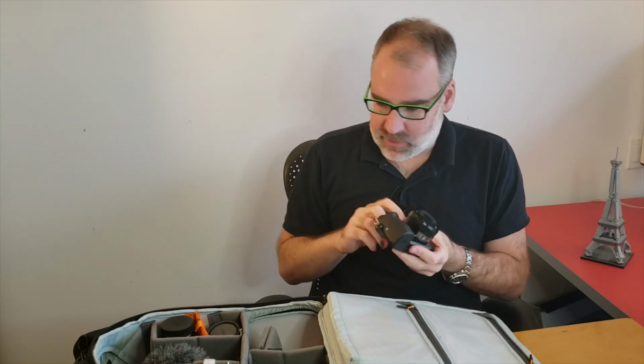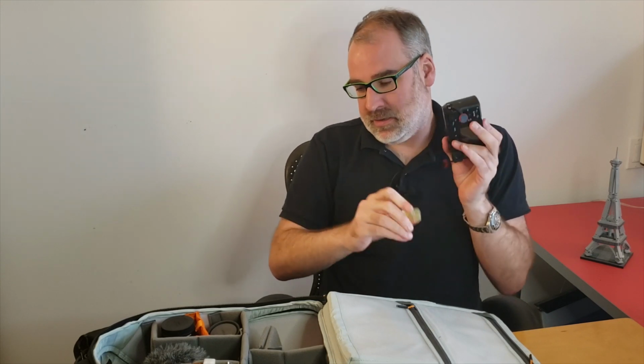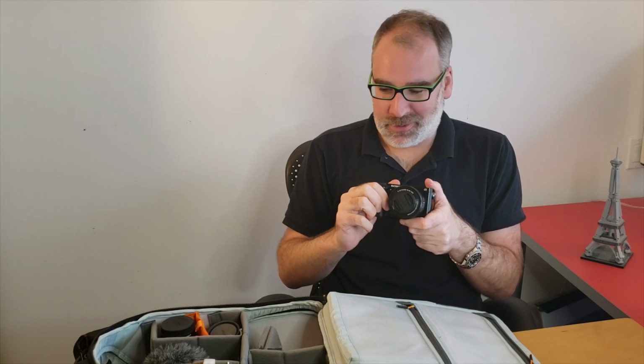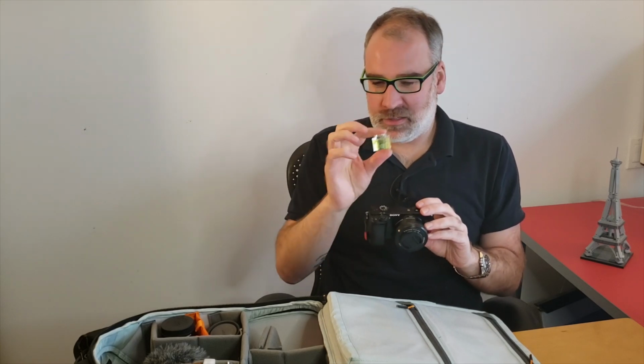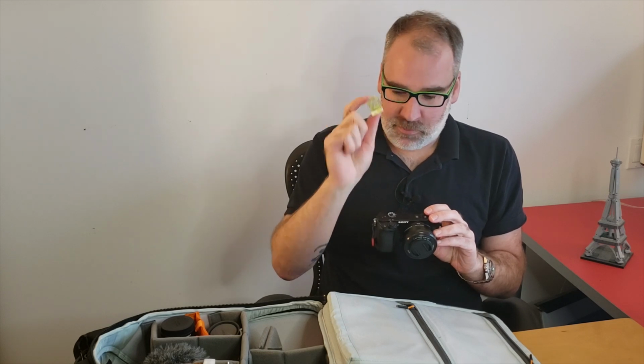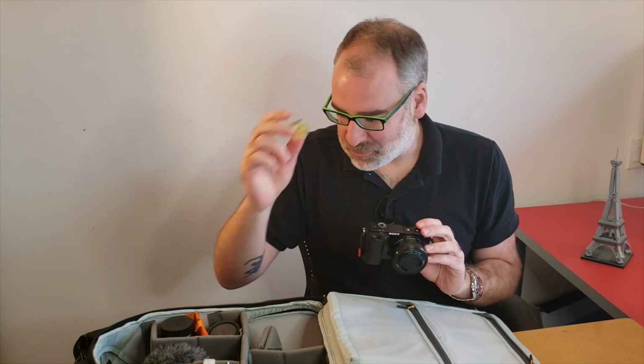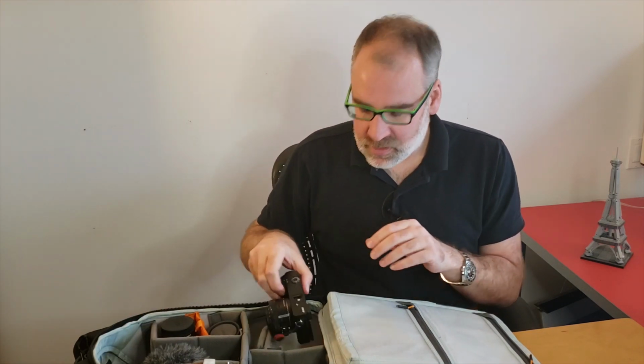There's nothing worse than doing a time lapse that takes about 40 minutes, getting it back, looking at it on your iPad or computer, and realizing the horizon's crooked. So this is like $5 on Amazon. It will save you so much time and having to redo time lapses. So that's worthwhile. But that's it.